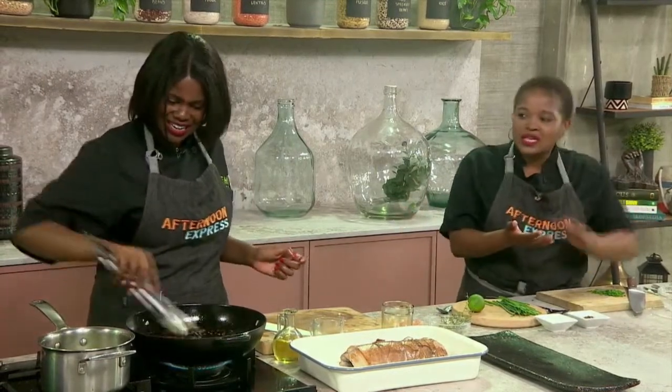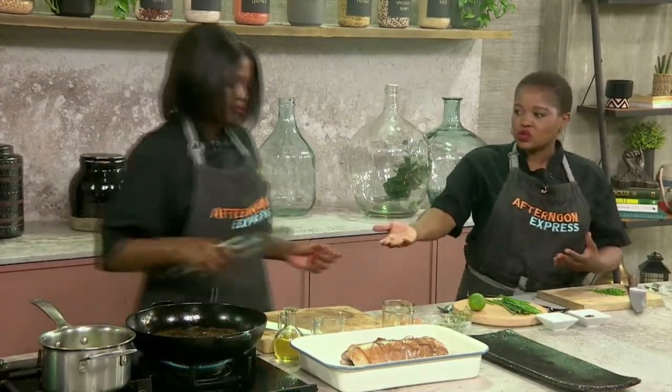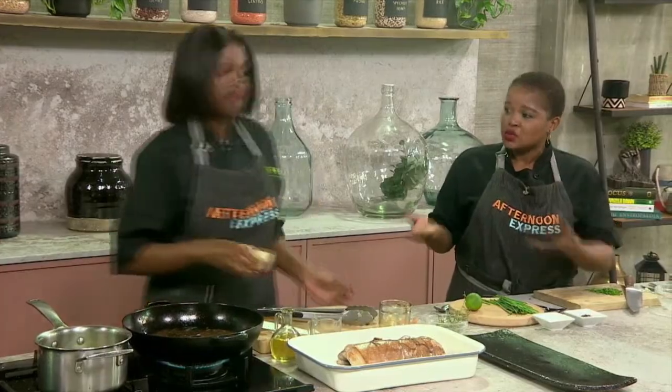Don't put it in the sink and wash it off. Instead, use a liquid to lift it off, like we're using soy sauce now. If you wanted to, you could do a wine dish where you deglaze it with wine. You could deglaze it with stock if you've got that on hand. You could deglaze it with the juice perhaps.